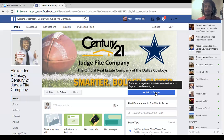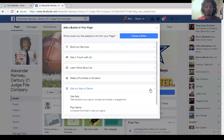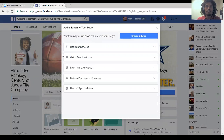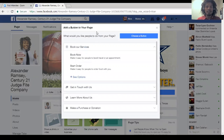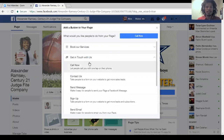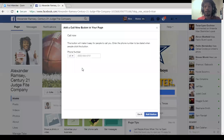So I'm going to click on this option, add a button. And the second category, when I hover my mouse over it, says get in touch with us. Here we go. Get in touch with us. Click it. And the first option, call now. Facebook will ask for my phone number, so I'll go ahead and give them my phone number. And I will select add button.